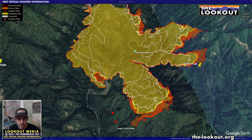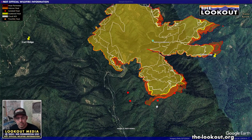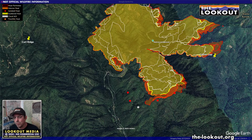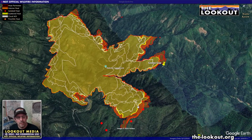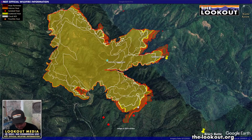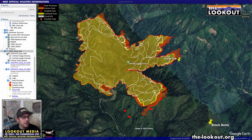So what they're trying to do right now is to secure the southern flank of this fire before north winds arrive later this week, like Friday and Saturday. And we've got a map here that's their operations map.